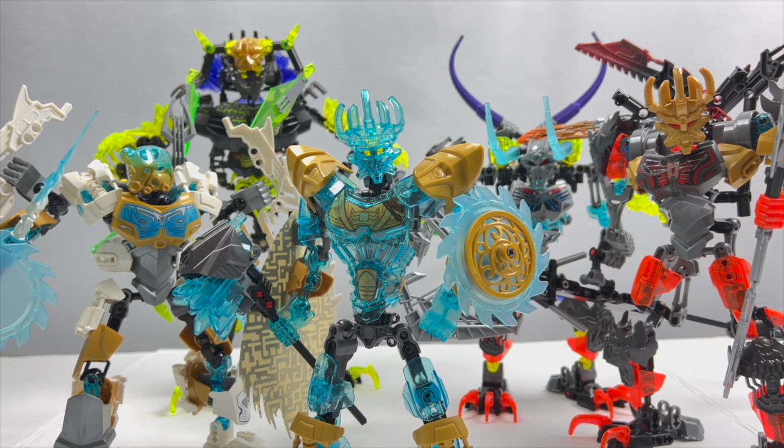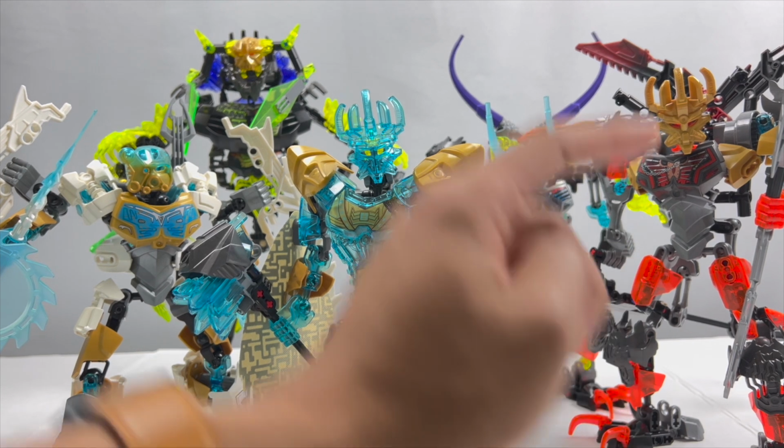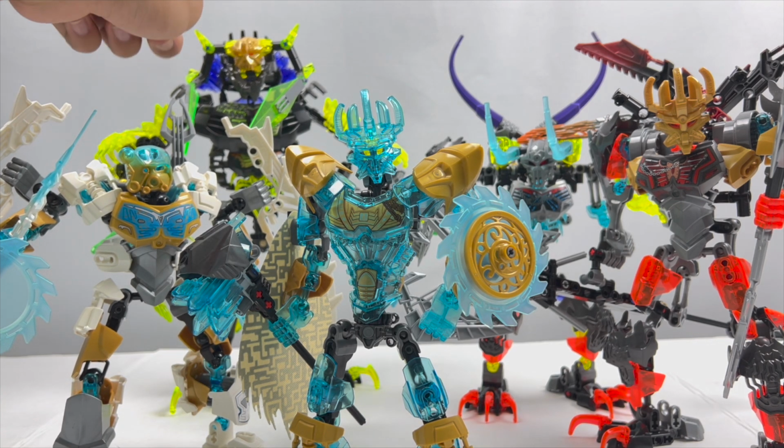as well as a number of different combo models from across Bionicle G2's history. Namely, this one is the combiner between all of these Skull villains. This one's the combiner between some of the other Skull villains. This is the combiner between the Kopaka Master and the Protector of Ice. And this is the combiner between all of the rare beasts from the 2016 wave.